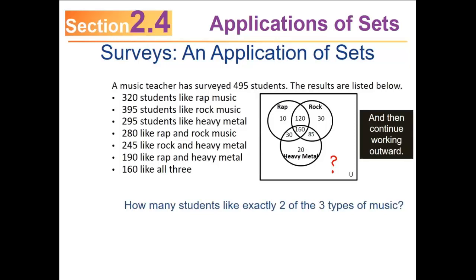Exactly. Just add up all the numbers you have, and whatever's left is what's missing. Before, I've been subtracting one at a time, and I told you you could do it the other way. This time I'll do it the other way. I'll go ahead and add them up and subtract from 495. But you can subtract them one at a time.